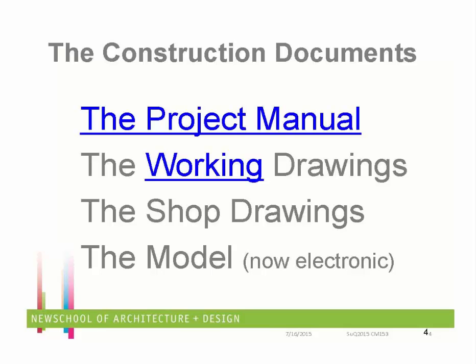Where if I was doing an A-rated building, I would probably ask you to specify ball bearing hinges for every door so that they move comfortably.